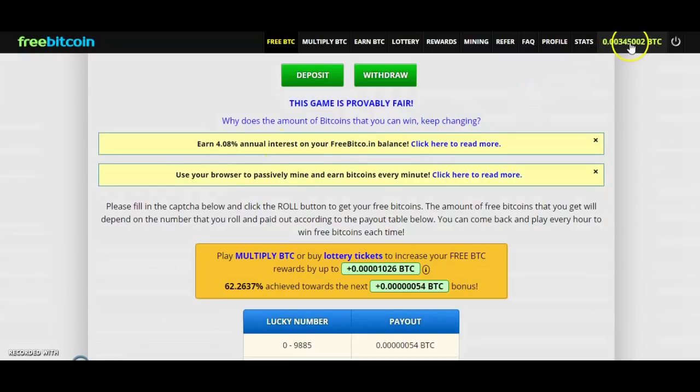If you keep the Bitcoin in this wallet here, rather than export it out into another wallet, they're going to give you 4.08% annual interest on your Bitcoin. That's pretty cool. Free money on top of your free money? Yes, please, sign me up.